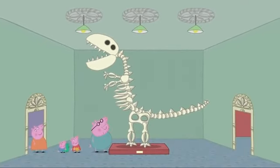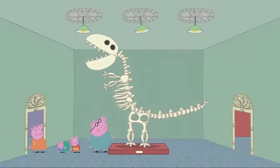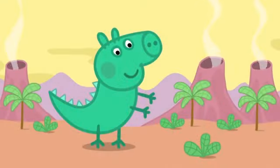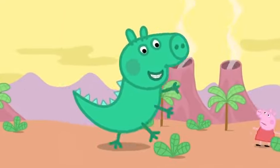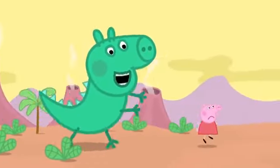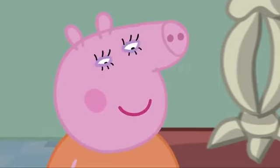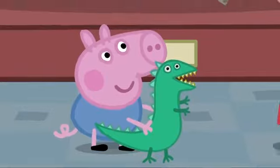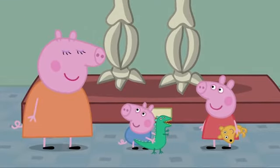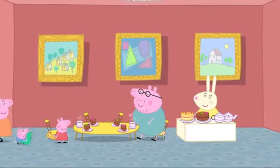Wow! These are the bones of a real dinosaur. Dinosaur! George imagines being a big dinosaur. It's a dinosaur! The dinosaur room is George's favourite room. My favourite room is the King and Queen's room. And it looks as if Daddy Pig is already in his favourite room. Which room is that, Mummy? The room with the cakes in. Daddy Pig's favourite room is the museum cafe.